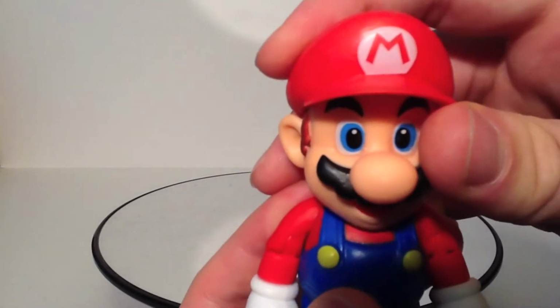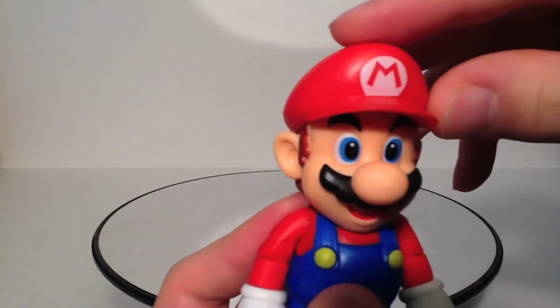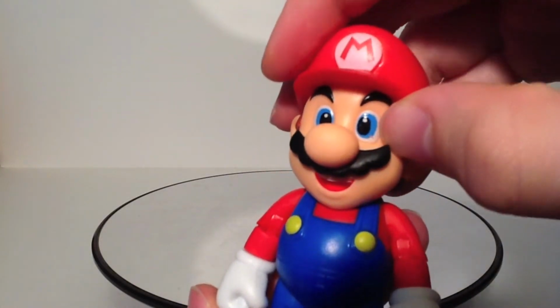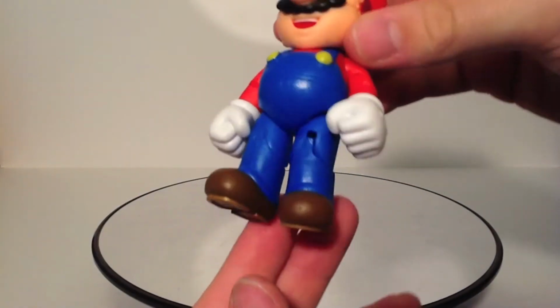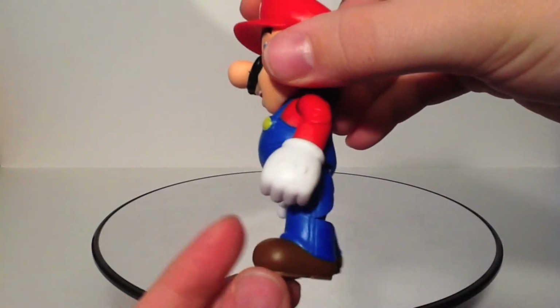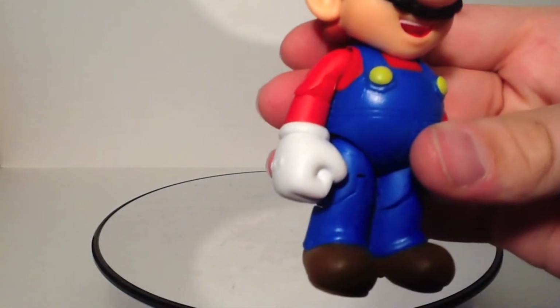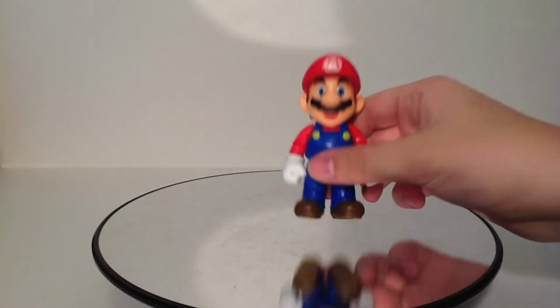First off, paint details. The M on his hat is completely painted. No molded detail there. Same with his eyes. You can see there's a little paint scuff on his eye there. His overalls painted really nicely. His knees, I gotta say this right off, his knees are a little loose. It's the only real issue I've been having. But overall, it looks really nice. It actually, the sculpting of it looks almost the same as SH Figuarts Mario. But we'll get into that in a little bit.